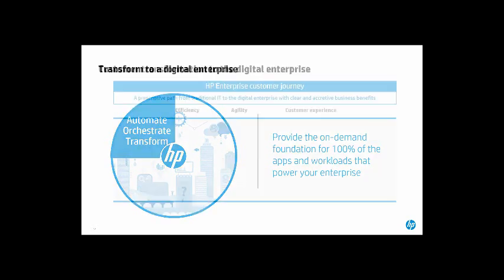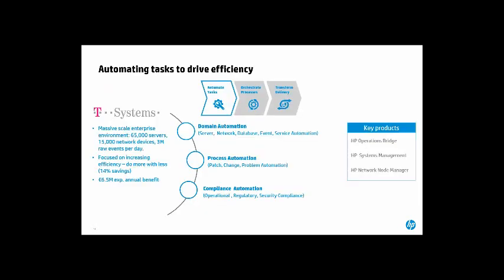That is the journey that customers need to take to move from traditional IT to the digital enterprise. And we provide that prescriptive path to help our customers make that transformation, where they start with convergence and modernization and standardization. They automate tasks to maximize efficiency. They orchestrate processes to drive agility and transform delivery to provide that exceptional customer experience, and transform their environments to a hybrid cloud and digital enterprise. And we provide analytics across that journey to support the new requirements of management.